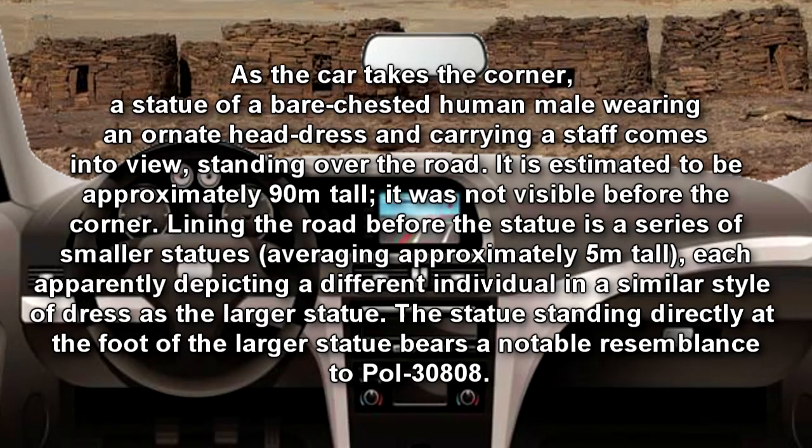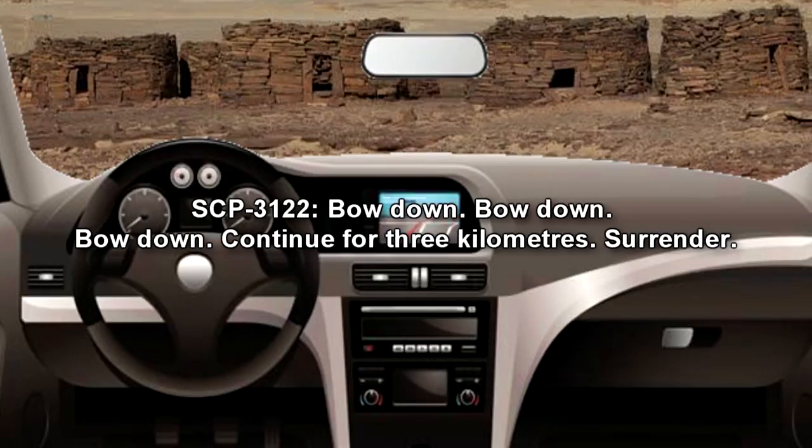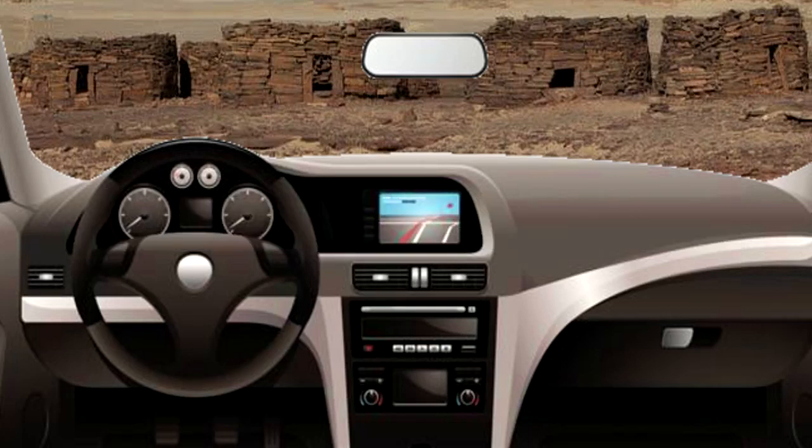Lining the road before the statue is a series of smaller statues, averaging approximately 5 meters tall, each apparently depicting a different individual in a similar style of dress as the larger statue. The statue standing directly at the foot of the larger statue bears a notable resemblance to POI-30808. Bow down. Bow down. Bow down. Continue for 3 kilometers. Surrender.